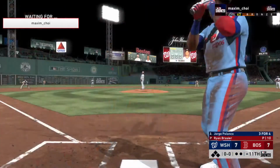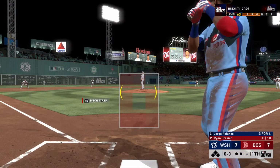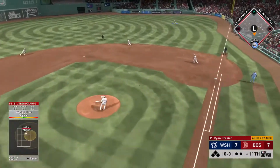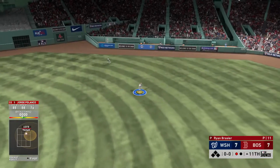11th inning set to get underway. And coming forward now is the shortstop, Jorge Polanco. From the stretch. Pulled toward right center field. Verdugo waits on it. 1 away.